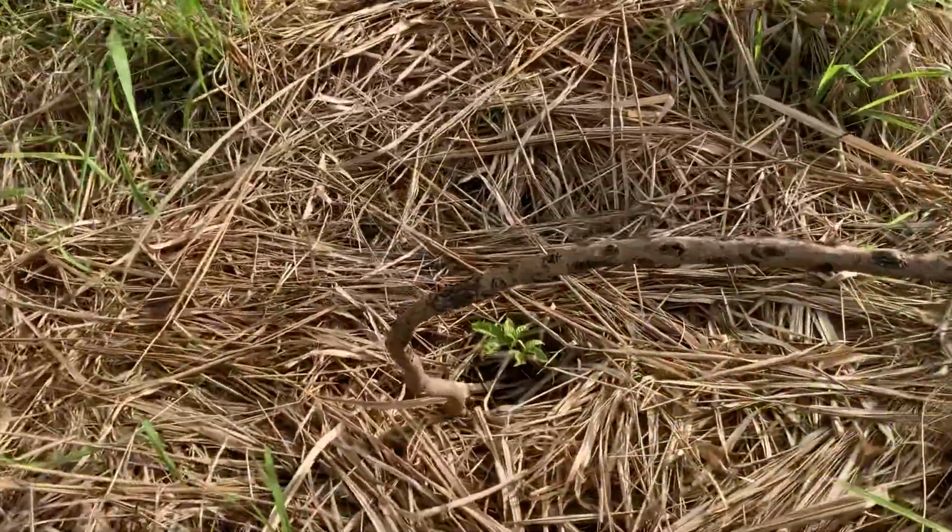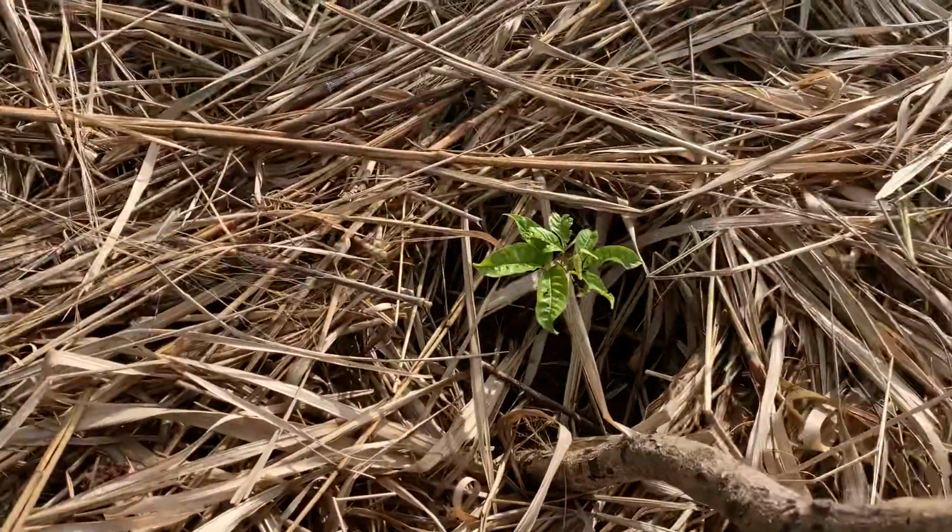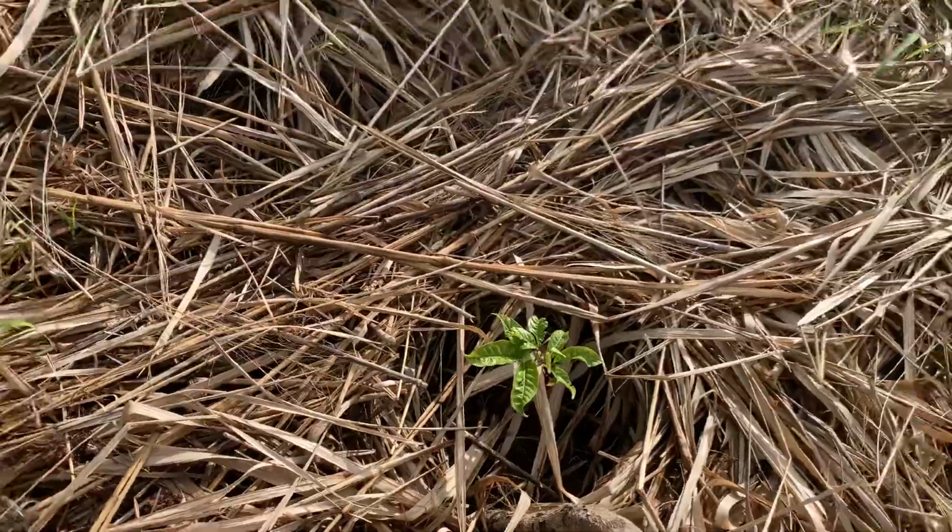And then we've got some tiny plants, like this is a rambutan that we grew from seed.